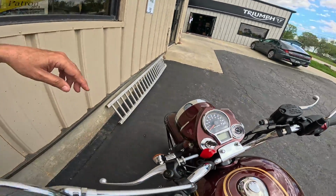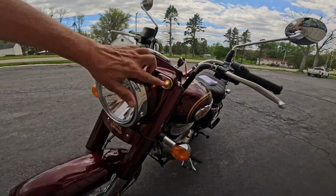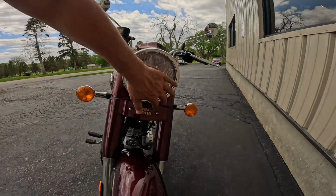You know, it's got these little pilot lights. Let's turn that back on. Isn't that just gorgeous? Beautiful. I love the way this whole thing looks.